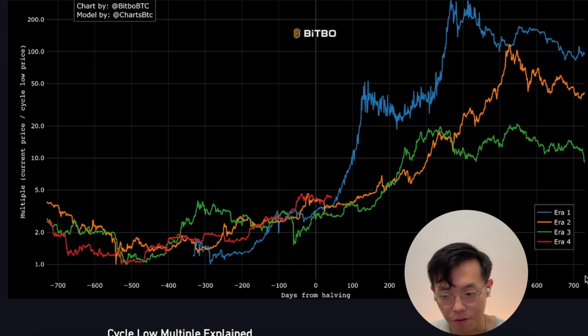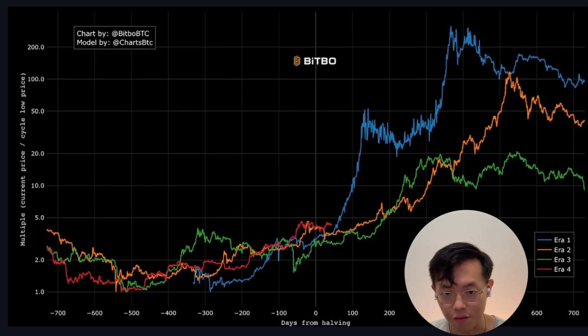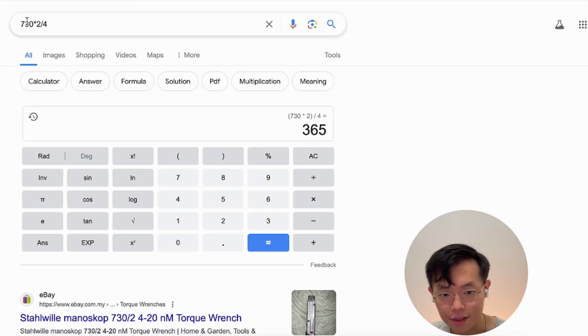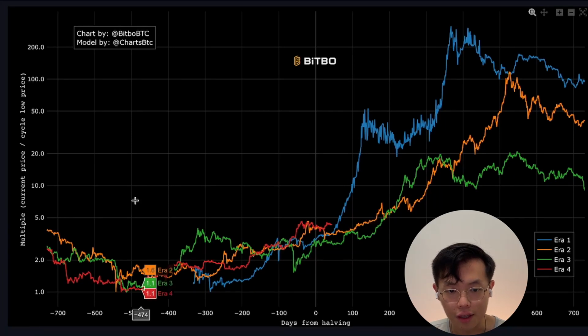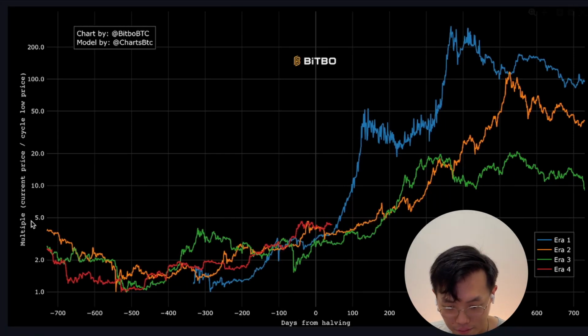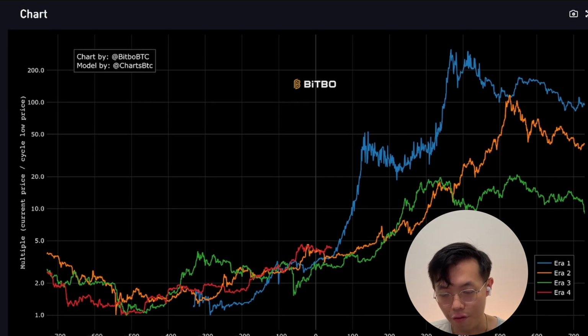So right now, let's move on to another chart. This chart is very helpful as well. This is a cycle low multiplier where it shows all the halvings, all four halving cycles. And then we have the days before and after the halving: 730 days before the halving and 730 days after the halving. If you look at the maths here, 730 times 2 divided by 4 gives you exactly 1 year. So this is like 2 years before the halving and 2 years after the halving.